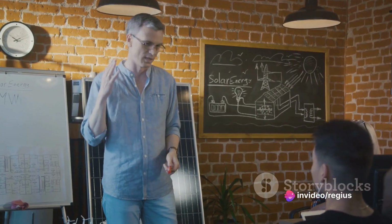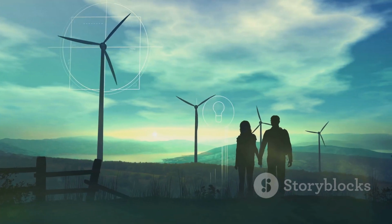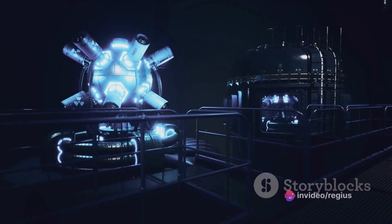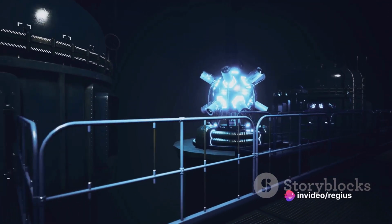Now, this is not about building a miniature sun here on Earth. It's about creating a sustainable, practically limitless source of energy that could revolutionize the way we power our world. This breakthrough is a monumental step towards that goal. But of course, it's important to remember that this is just the beginning.